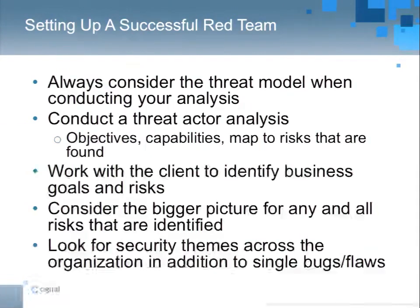And then from the goals that you identify, you lay out some risks. So, risk may be targeted distributed denial of service attacks, maybe application layer attacks on your Tomcat instance that cause it to go down, or some kind of .NET flaw or something like that, because there's plenty of those out there. And you always want to consider the bigger picture for any risks that are identified. So I'll give a story that pulls that into a bigger perspective in just a moment.